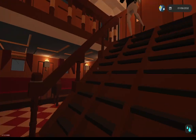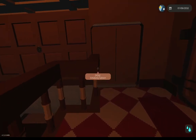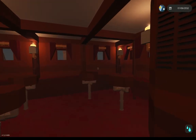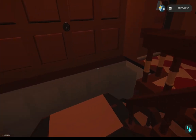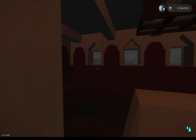We have the main staircase over here. It's actually very nicely detailed. I like the wood paneling. And up ahead, we have the smoking saloon. This is actually a pretty nice room, all things considered. Yep. Nice atmosphere. Heading down. Oh, by the way, apparently the whistles work.